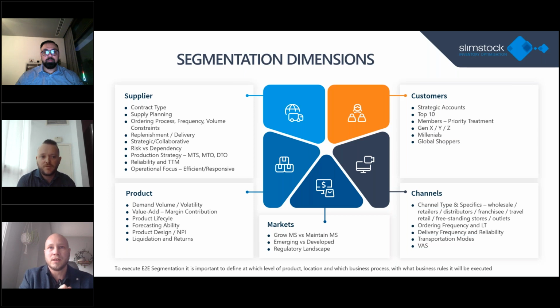Of course. Just echoing Sandeep's explanation in the previous slide, we're talking about this one size fits all, right? And this slide absolutely defeats that claim, because we have different dimensions of segmentation, and each dimension warrants a different approach and different strategy. So just a quick overview of these dimensions.